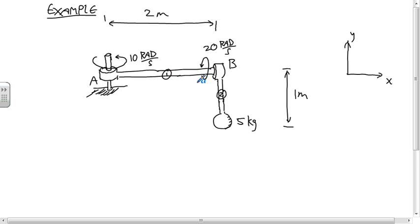So there's two ways those could come into it. We could either be asked to figure out what couples had to be applied to make that happen, then we'd have to deal with them. Or we could be given a set of loads and asked what the motion is. But instead, we're just saying, whatever it takes, these motions are created, and we want to figure out what's going on with the mass here. And the z-axis has to come out of the page.